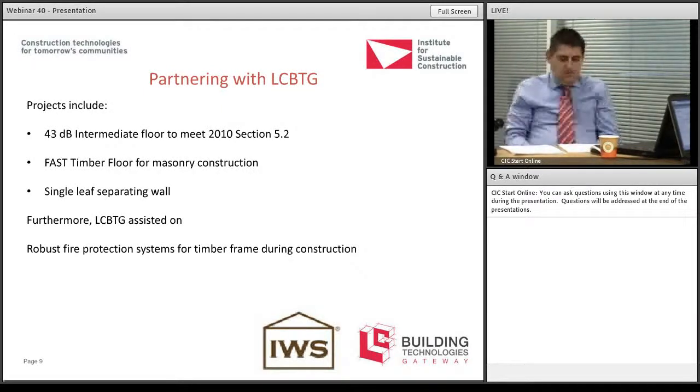Low Carbon Business Technology Gateway has been a key partner to IWS in its research and development program. Solutions developed in partnership include our intermediate floor, which meets new challenging Scottish regulations without the requirement for insulation or resilient bar systems. The first practical timber separating floor for use with masonry construction, and a single leaf separating wall which meets rigorous acoustic requirements and provides an instant fire barrier.